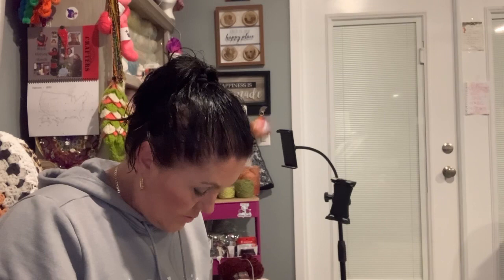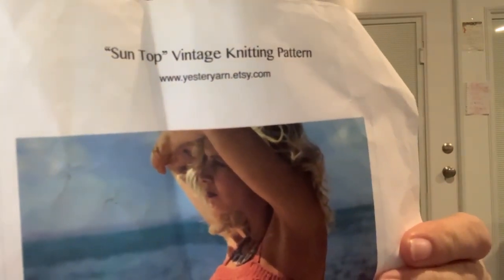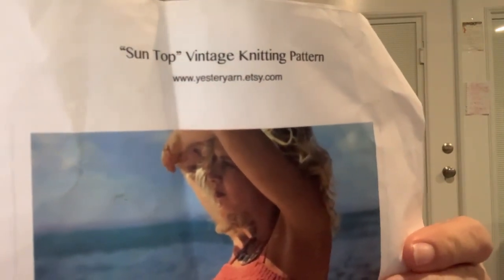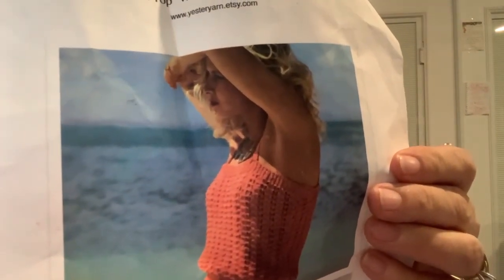But that pattern is by Suntop Vintage Knitting Pattern. Who's the designer? Suntop Vintage Knitted Pattern. It doesn't have the designer. It says yesteryarn.etsy.com. So I bought this on Etsy. So, isn't that a cute tank top?